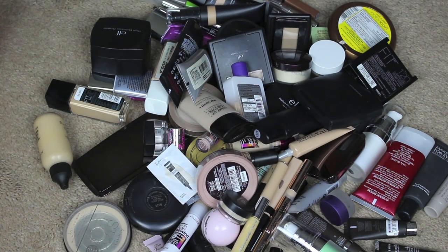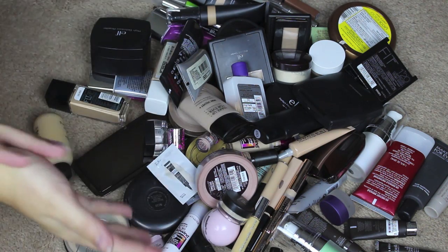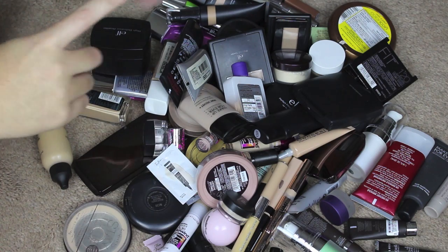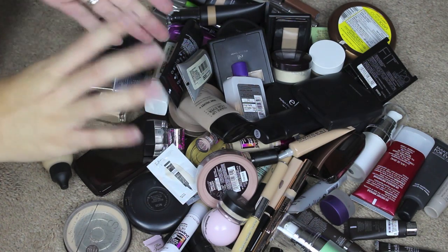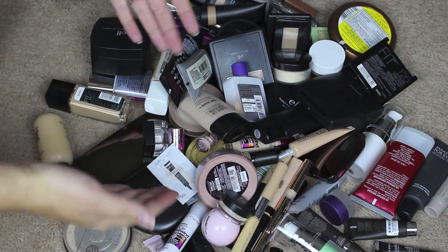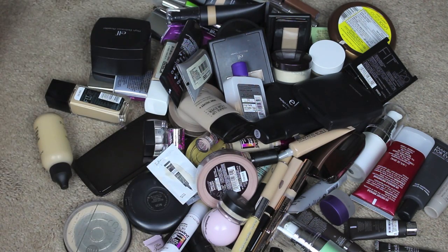Hey guys, so I know this is kind of a weird angle, but we are going to be filming my declutter. I am starting off with powder, or I don't actually know what order you guys are going to see it in, but I have face products, so it's primer, concealer, foundation, powders, and brow products. And as you can see, we have a lot here, so I'm just going to jump right in.